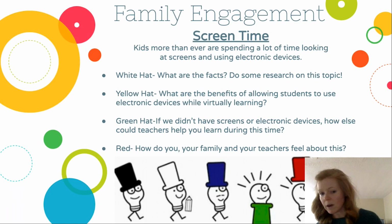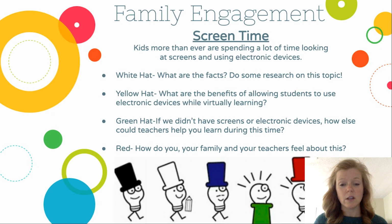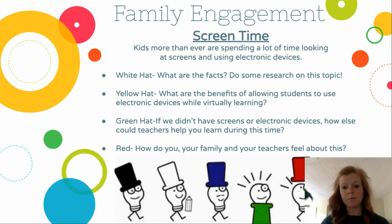If you're going to wear your yellow hat, remember that yellow hat is for the positives or the good things. So think about, what are the benefits of allowing people to use screen time, or even students to use the electronic devices while virtually learning? Next, I want you to think about your green hat, the creativity. What if we didn't even have screen time during the time of quarantine? What else, or how else, would teachers push their learning assignments to you? How could teachers help you learn? Come up with a new way without screen time to allow students to learn.